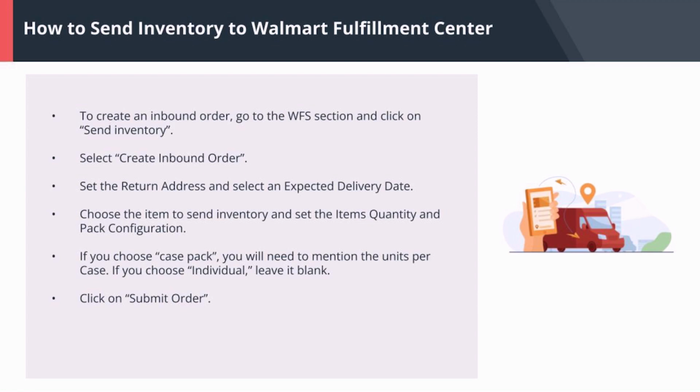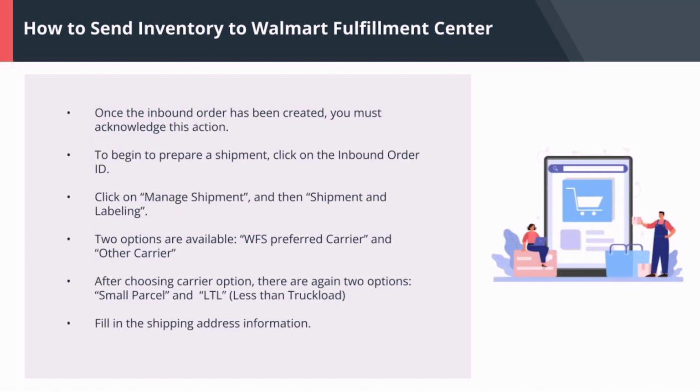If you choose the case pack, you need to mention the unit per case. If you choose individual, then leave it blank. After, all you need to do is click to submit the order. Inbound order has been created and you have to acknowledge this.